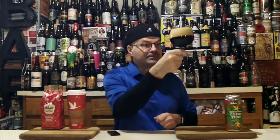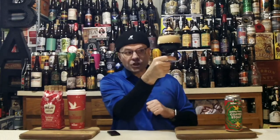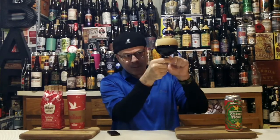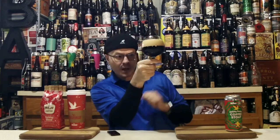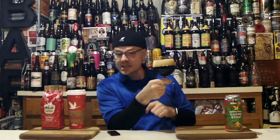Let's take a look at it. It's really dark brown. There's a little teeny tiny glint of light down at the bottom where the stem connects to the snifter here, but the body of it, I can't see my hand through it. It's fully opaque. We got a two-finger head of sort of chocolatey, khaki-ish bubbles. When I swirl it, we're actually getting some alcohol legs from the 6%er.